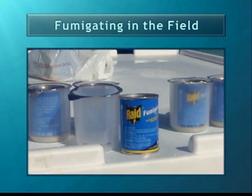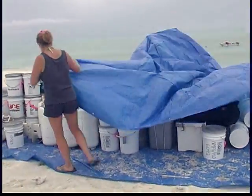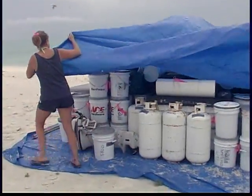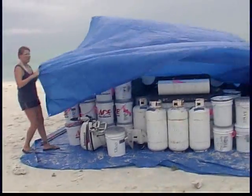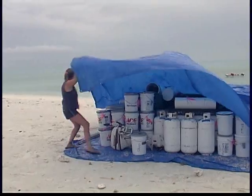Fumigating in the field. It's also important not to contaminate your transport vessel back to Honolulu, so before leaving the island, fumigate your field gear. To do this, stage all gear on a large tarp in a sandy area of the island.